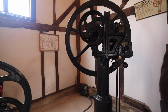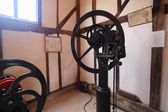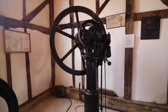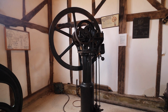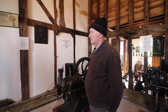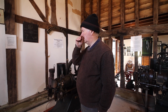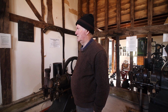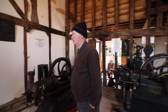Well, I suppose it'd be driving a thrashing machine, well, not a thrashing machine, an indoor building, of some sort. Pulley's here. Do you like it? Personally, I don't understand it really. I've seen them working, I've had it working, but it's not my favourite. You can't get your head around it, basically.